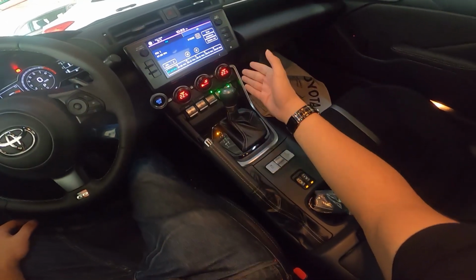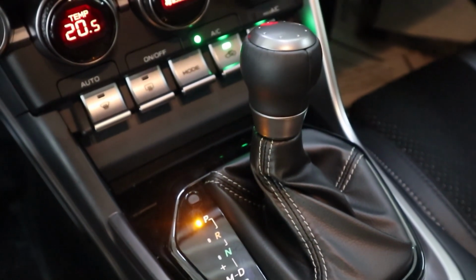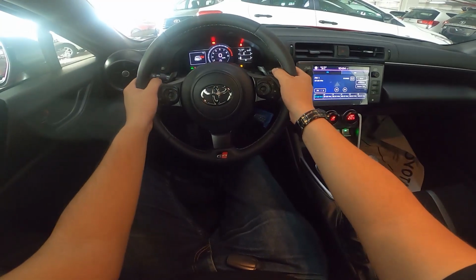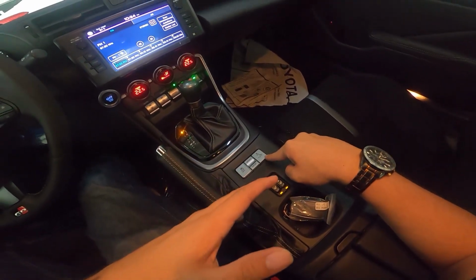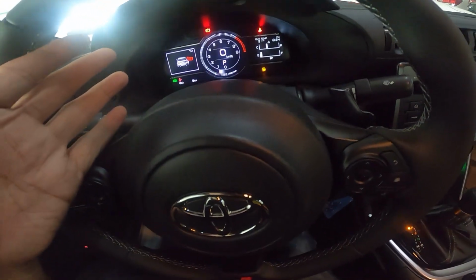So this may look like a manual transmission, but it's actually an automatic. Now, to shift, you can shift either using the shifter, or you can use the paddle shifters. So over here you have your track mode button. This turns off traction control. It also changes the instrument cluster.